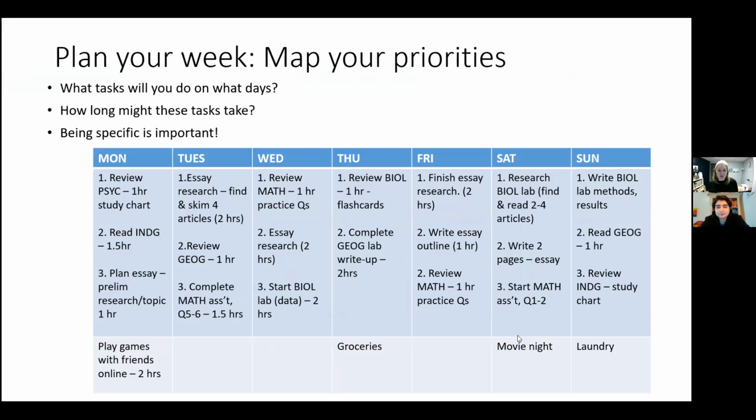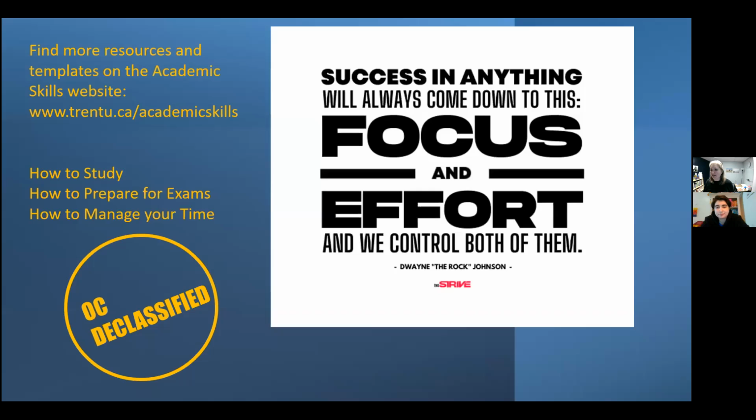So I really appreciate Elijah sharing his strategies that he uses to be a successful student. And I hope that you're able to take away even just one new strategy or approach. And I'll leave you with the wise words of Dwayne "The Rock" Johnson. Success in anything comes down to this: focus and effort. And guess what? We control both of those things.